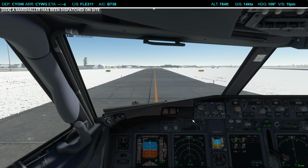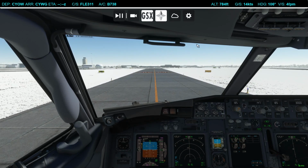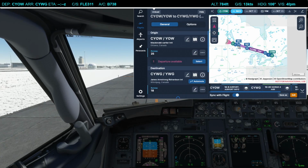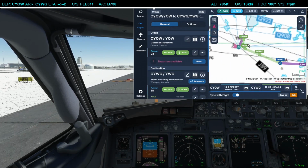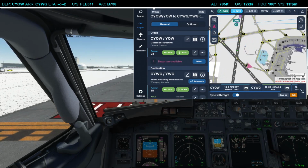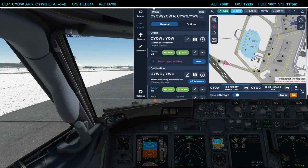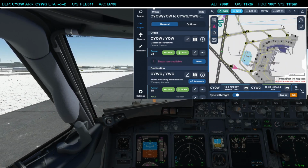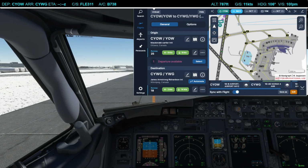Clean up the flaps. Massive lags whenever you open up the Navigraph. It's really annoying. So we're going to go Victor. Looks like we're going to cut onto the apron. And we'll just kind of take it all the way until gate 8.